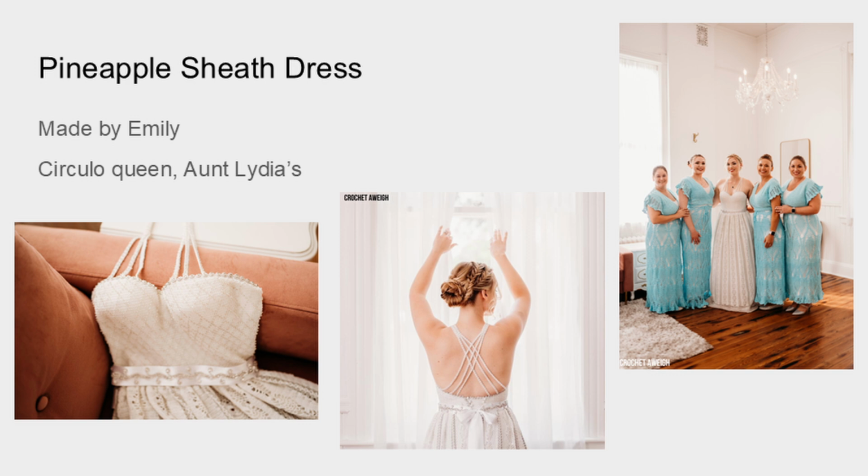She did this to honor her grandma, who taught her how to crochet so long ago, but passed when she was little. They also got married on Grandma's birthday. The dress is a pineapple motif. Each motif has 39 beads, and the dress has almost 20,000 beads total.